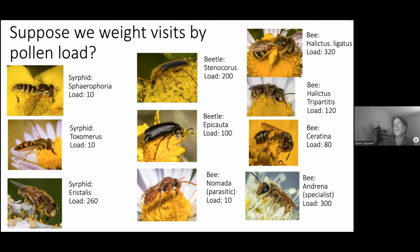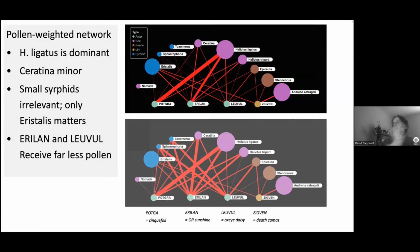It's going to be affected by their behaviors. For example, a nomada, which is a parasite, is not designed for collecting lots of pollen because they're parasites in the nest of other bees. So you don't expect them to be carrying very much pollen, and so on. So I put these numbers on here, and then I reran this network. Down below is the network that makes the assumption that a visit is what counts. And up here is based on the assumption that the amount of pollen that an individual insect can carry is what determines the efficacy of this network.